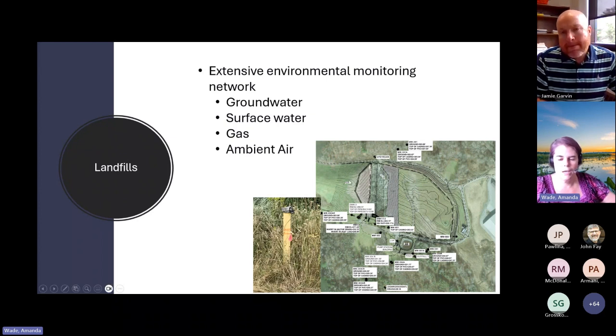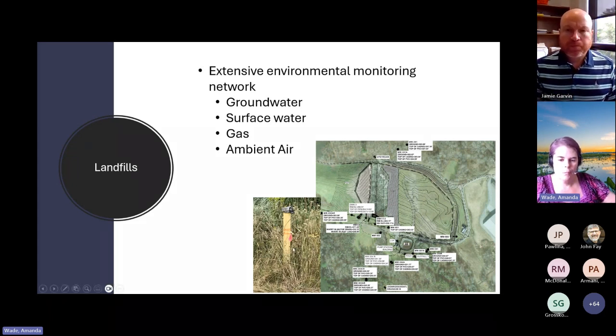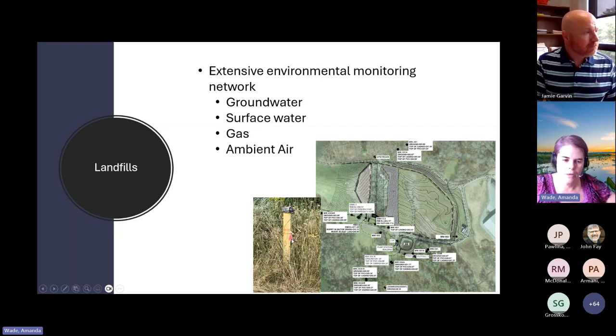So this is just an example of one of the sites we work with. And you can see a couple of up gradient monitoring wells, a whole slew of down gradient monitoring wells, with some surface water locations here and here, as well as some leachate collection monitoring points. So we'll take samples of that material as well so that we can compare that against anything we may see in the groundwater, if anything at all. And our monitoring well casings kind of look like this. I'm sure you've seen them around most sites, not just landfills, but anywhere that you're looking at groundwater.